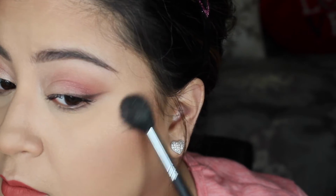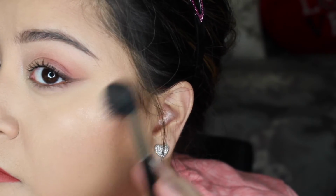Alright, we're going to apply Kitty Cat on my cheeks. That is a beautiful shade. It's a light peachy pink. It's not too intense, and you can definitely build up the intensity of the highlight. I was going to say blush, no. But that is Kitty Cat, and I'm just going to leave it at that.